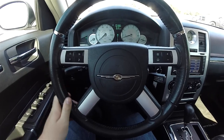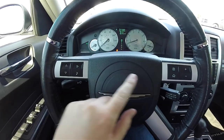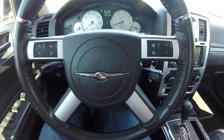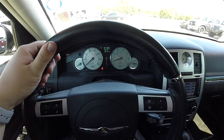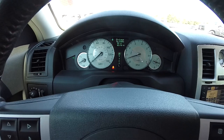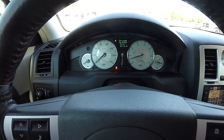Alright, I'm panning through the interior, just a little more detail. Satin silver trim on the spokes. Trip computer controls, as well as cruise control on the steering wheel. Upper portion has the SRT carbon fiber leather grips with chrome rings. Vehicle currently has 66,176 miles on it.